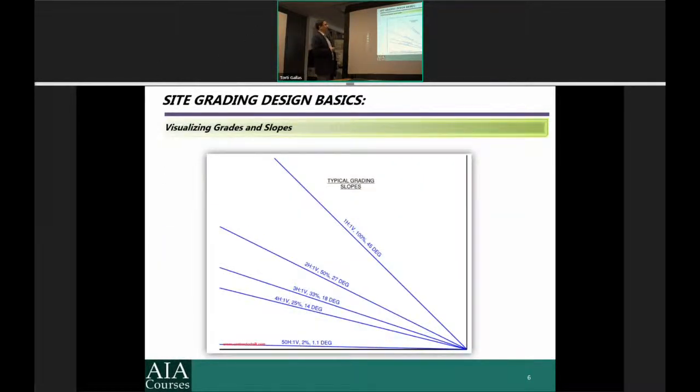So visualizing grades, we like to show the slope because we talked about grades in a whole bunch of different terms. Sometimes we say percentages, or you'll hear 3 to 1, or 45-degree angle. So what does all that mean? You can see by this slide, and I know it's kind of hard to see in the back, but basically the blue line at the very bottom is a 2% slope. That's normally what we try to achieve when we're doing site grading, because one is ADA compliant, so we don't have to worry about our routes and how people are traveling. We're good to go.